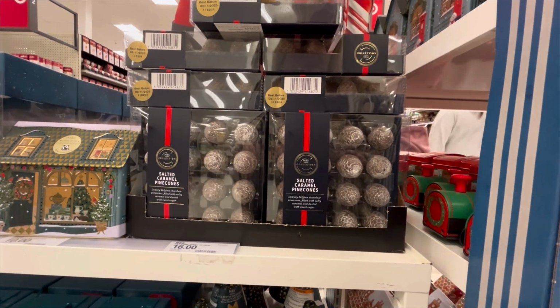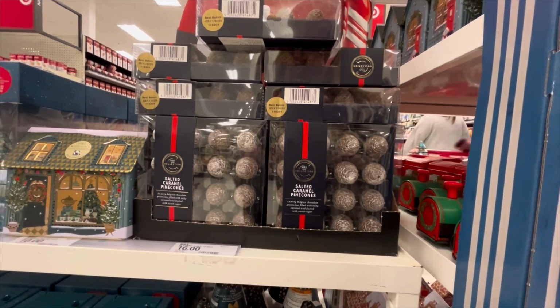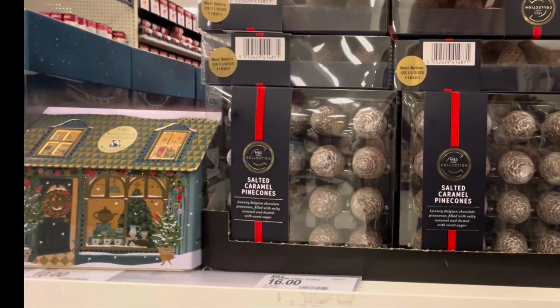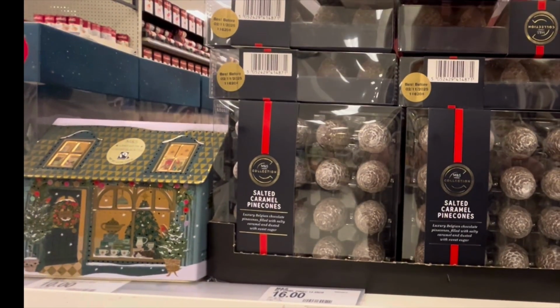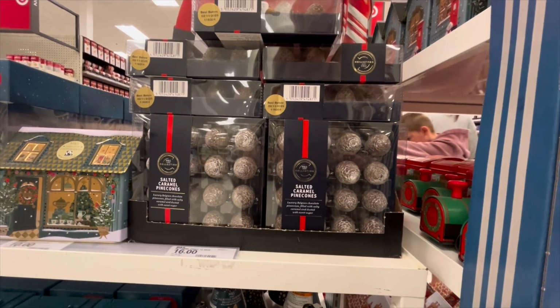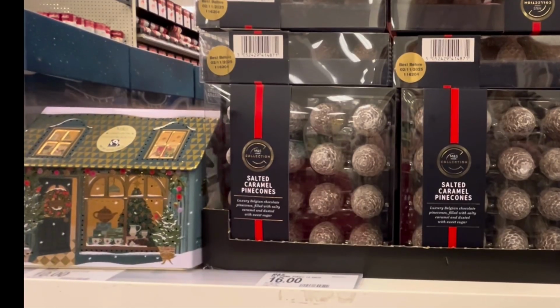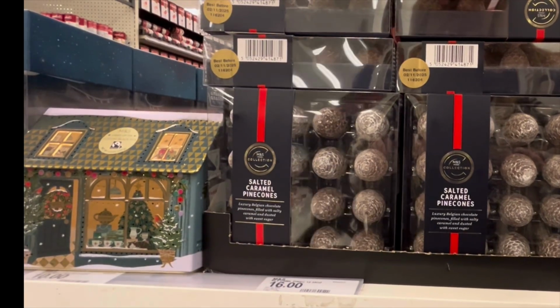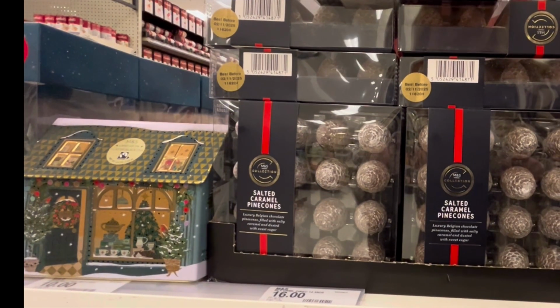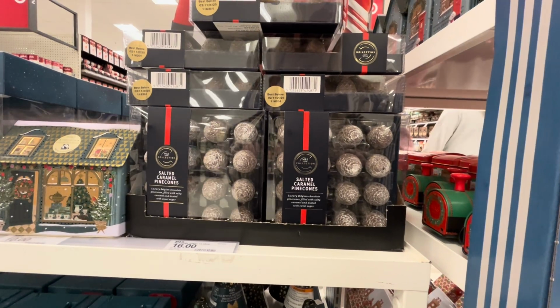I think all of these items are worthwhile, but one of my favorites, just because of the pine cone theme, are the salted caramel pine cones. They come in a little box, just easy. You don't have to wrap it, throw a bow on it, and it's $16, which I think is maybe a little pricey, but at the same time, it's such a fun, exclusive, and unusual little gift for a hostess, a teacher, your neighbor, anything like that.